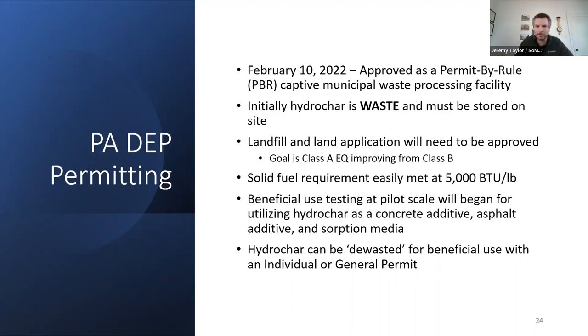It meets the solid fuel requirement of 5,000 BTUs per pound easily. So getting that approved will be easy, to send it out as a solid fuel. But during this PBR, permit by rule, we're able to do beneficial use testing with our various industrial partners to build those beneficial use cases and build that market for the hydrochar material.